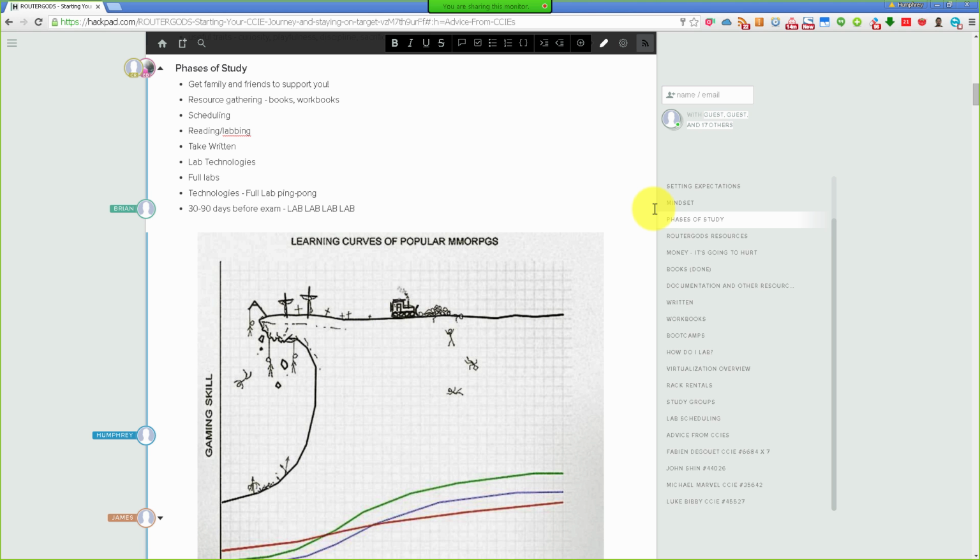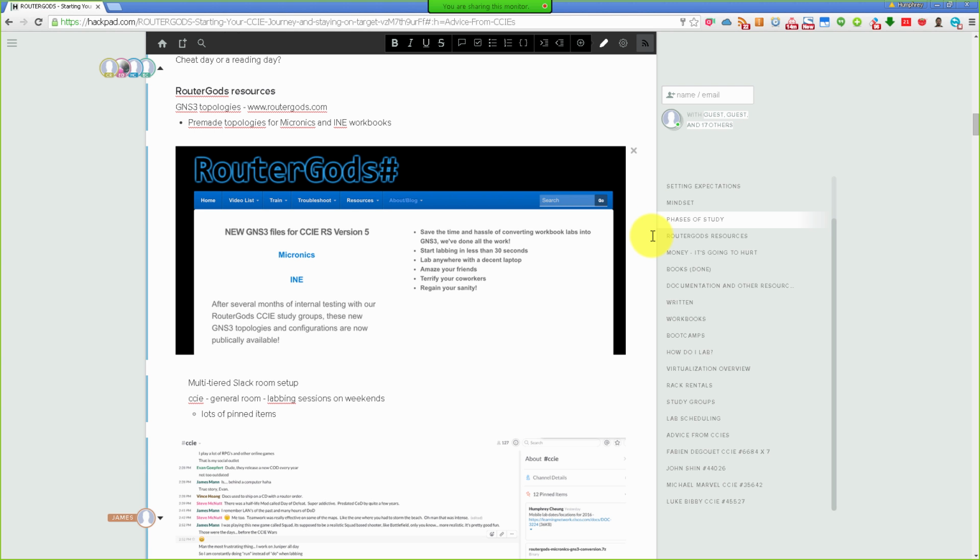Again, like I said, your study schedule is not always going to fit in a nice little timetable. Yes. Take it slow. Okay, the resources that RouterGods will give you, that we offer to everyone.